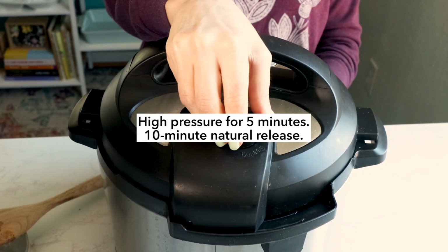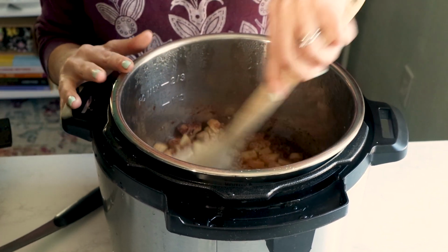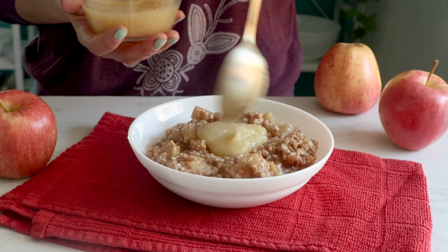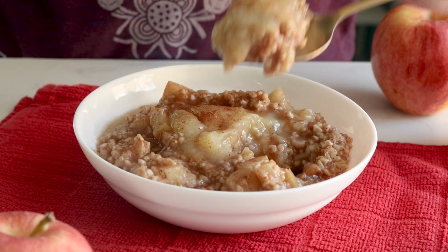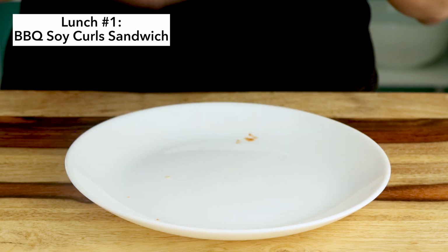After a 10-minute natural release, give it another stir and you are ready to serve. You can sweeten this with maple syrup, applesauce, or both. And it's great with a sprinkle of cinnamon on top. Look at those oats. For our first lunch, we have a BBQ Soy Curl Sandwich.